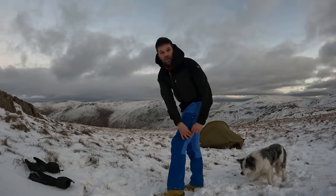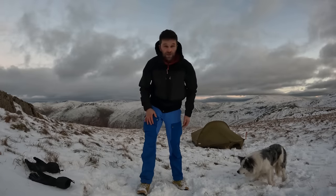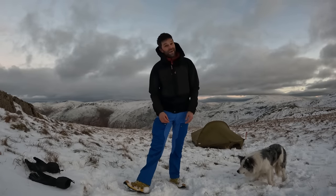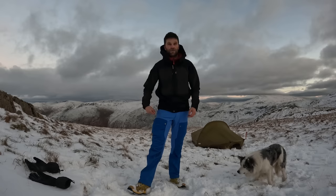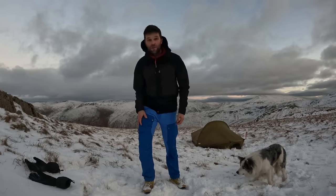So it just allows a bit of airflow in if you need, especially when you're walking up and down mountains all the time, because as you're going up, you get hot and you need to vent. And then when you're going down, you need to zip up again. So overall, I absolutely love them. So definitely worth checking out.